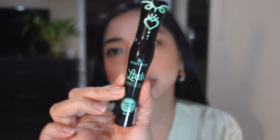I got a mascara from, again, Essence. This is their Lash Princess Falls Lash Effect Mascara. Oh my gosh, ang dami-daming YouTubers dito na nag-rave talaga nitong mascara na to, and it's really very affordable. So, i-try na natin to.